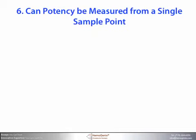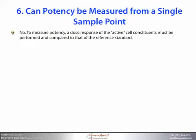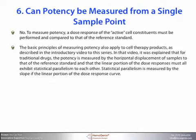Can a potency assay be measured from a single sample point? No. To measure potency, a dose response of the active cell constituents must be performed and compared to that of the reference standard. The basic principles of measuring potency can also apply to cell therapy products, as described in the introductory video to this series. In that video, it was explained that for traditional drugs, the potency is measured by the horizontal displacement of samples to that of the reference standard, and that the linear portion of the dose response must all exhibit statistical parallelism to each other.